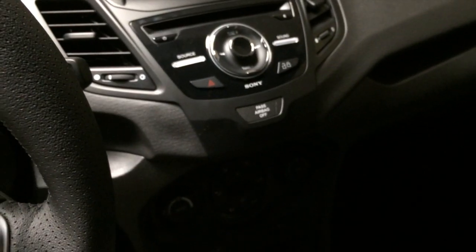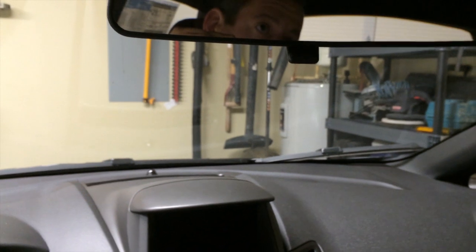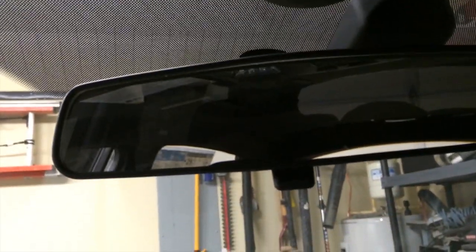A few things. My wife actually drove the car, loved it. She's not a performance car enthusiast by any stretch of the means. She found it extremely easy to drive, but she said, hey, there's no lights on the vanity mirror. I guess it's a big deal if you're a woman. Maybe some guys think it's a big deal. I don't.